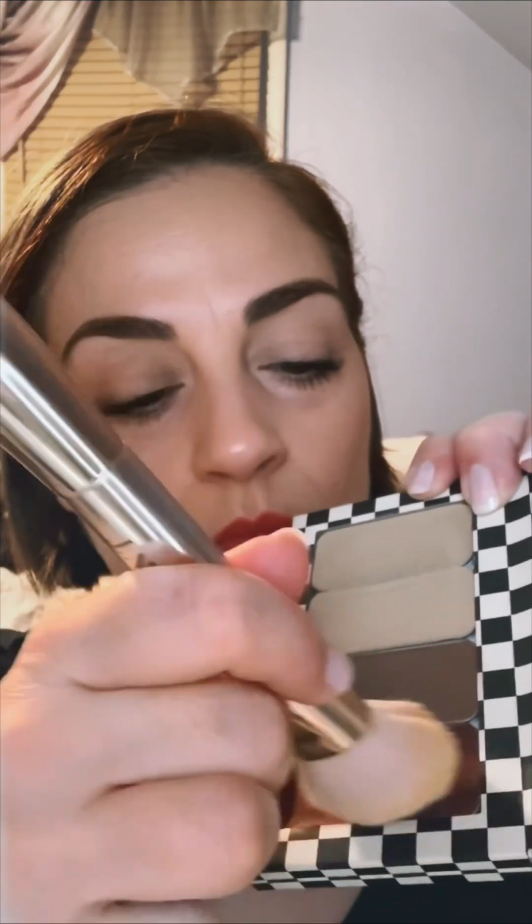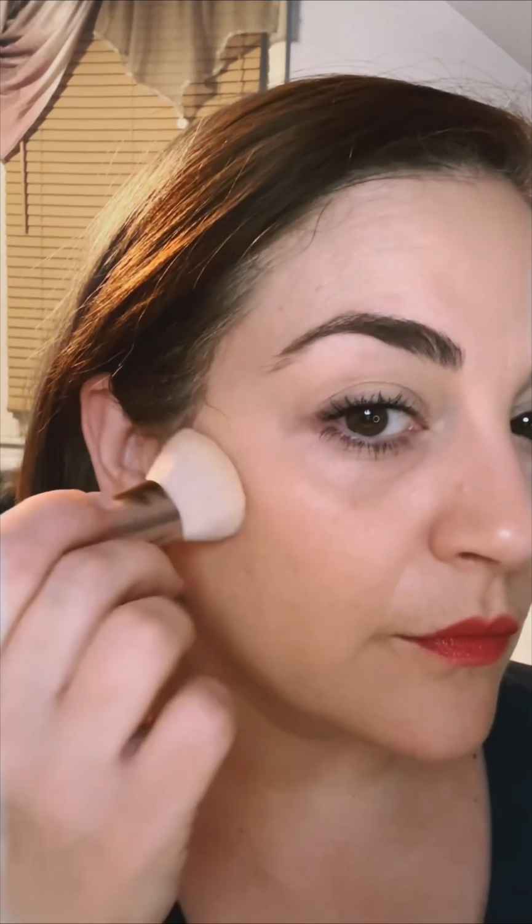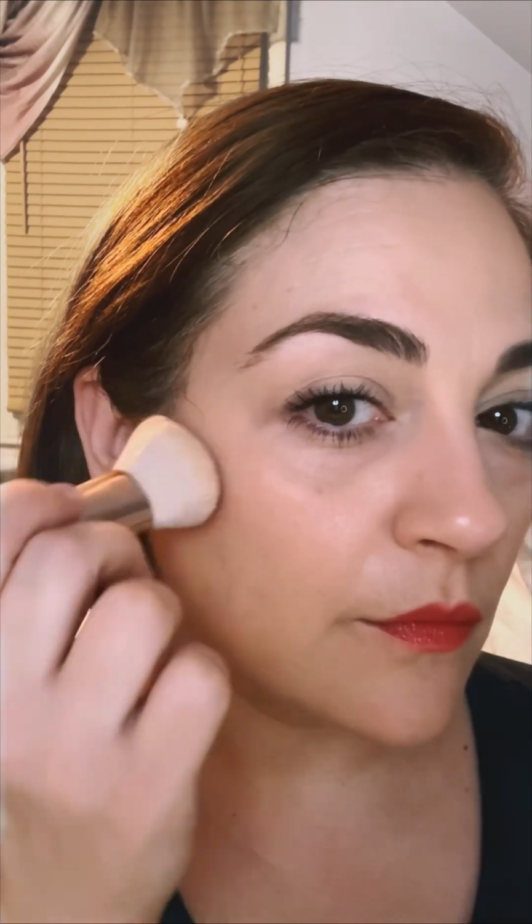Okay, now I'm going to go into the contour portion, which is in the title of my video. I am contouring with the lip and cheek and not with a contour. This is Renaissance, and it looks very 90s to me. This is one of my favorite lip and cheek shades, and it is now in the permanent line, which everybody is super excited about.